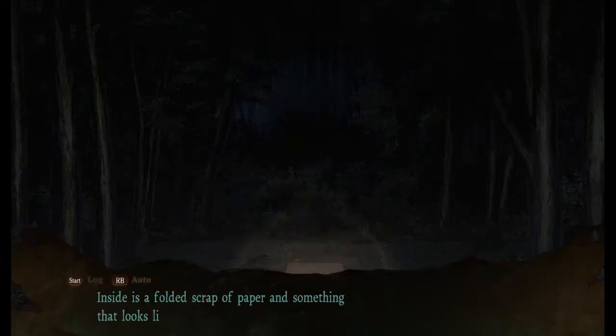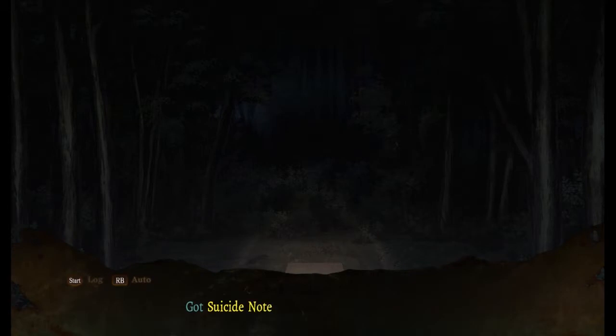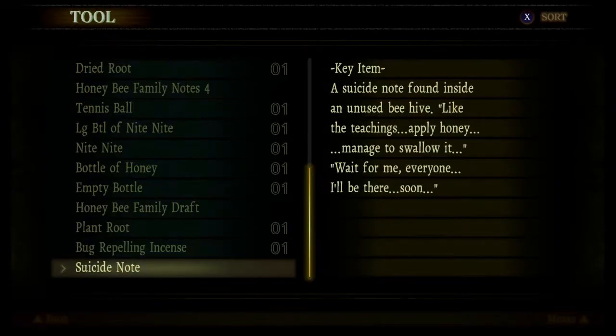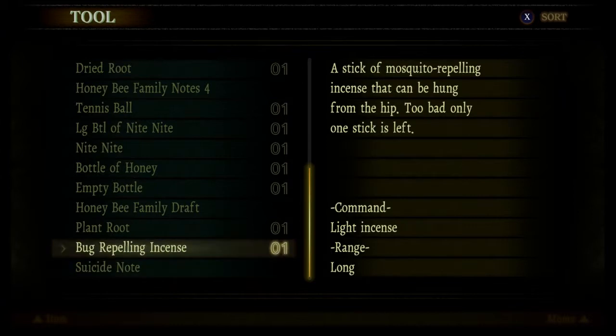Inside is a folded scrap of paper and something that looks like incense. Got suicide note, mosquito repelling incense. Thank you! Hell yeah, dude! That's what I needed. Suicide note. Like the teachings. Apply honey. Manage to swallow it. Wait for me, everyone. I'll be there soon. A stick of mosquito repelling incense that can be hung from the hip.